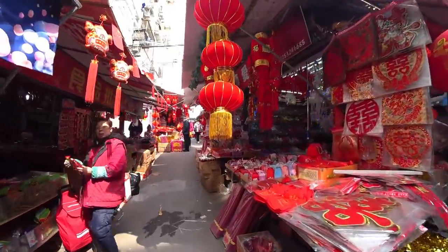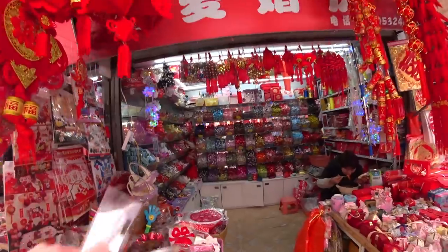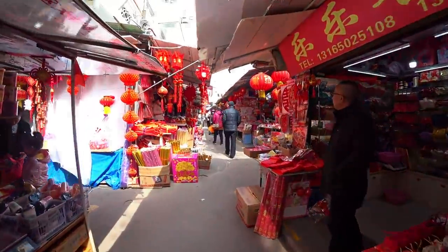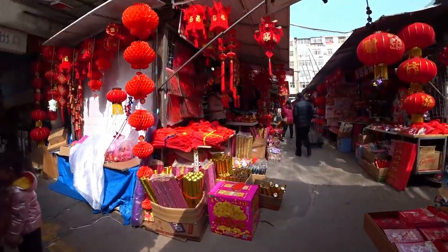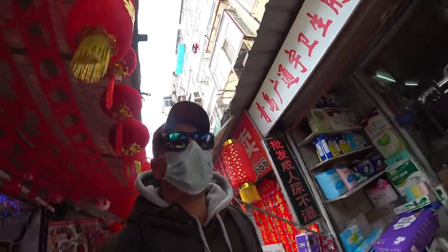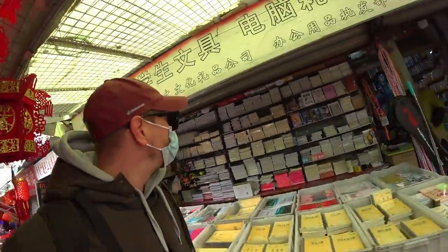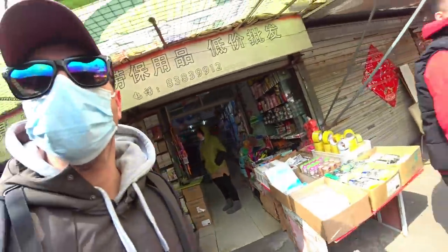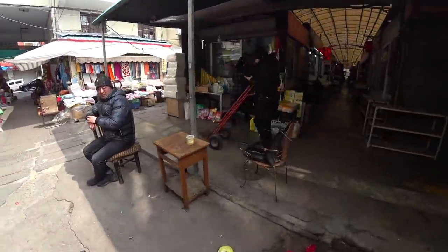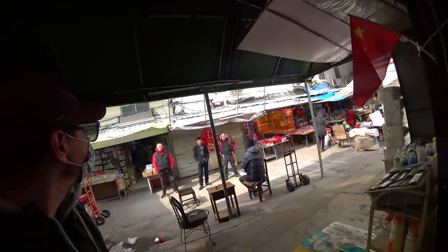You can still see a lot of Chinese New Year decorations hanging. Oh, this is a sweet shop, because the Chinese festival just finished. Some stationery shop here. Oh, here's some food. Hello.